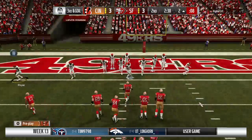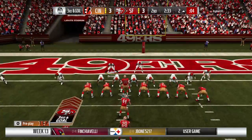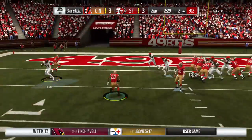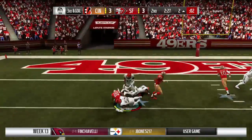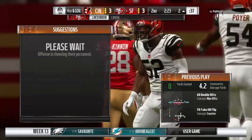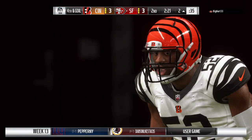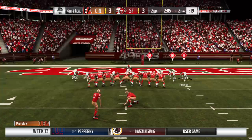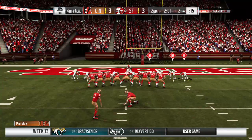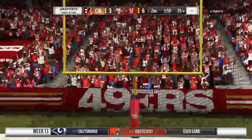This Bengal defense, they passed the first 2 tests. Now it's third and goal. They'll try and run with McKinnon. What a stand so far defensively, and now that's going to bring up a 4th and goal. Now, this feels like old-school football because this has turned into a good old-fashioned goal line stand. So on offense, what do you do now? Do you decide to run it or throw it if you go for it on 4th down?